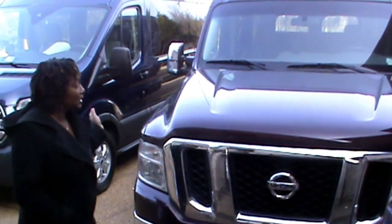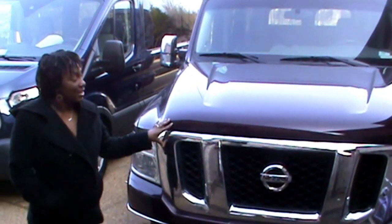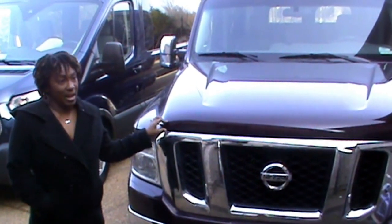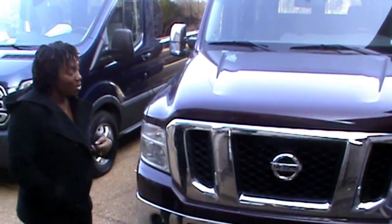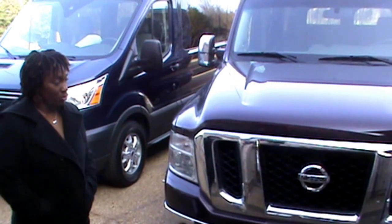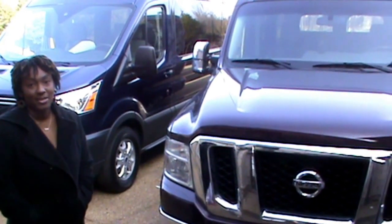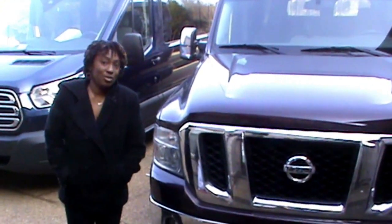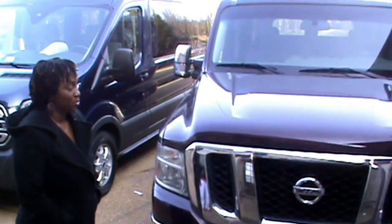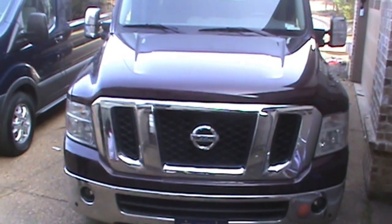This car gets about 10 to 13 miles to the gallon in the city, and then like 15 to 17 on the highway. And you cannot use ethanol gas or anything like that. It takes 87. So again, you kind of feel it, but with gas prices dropping, that may not be a huge issue. So yes, that is the front of the Nissan NV.